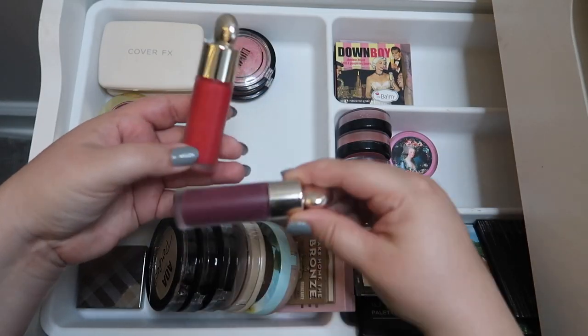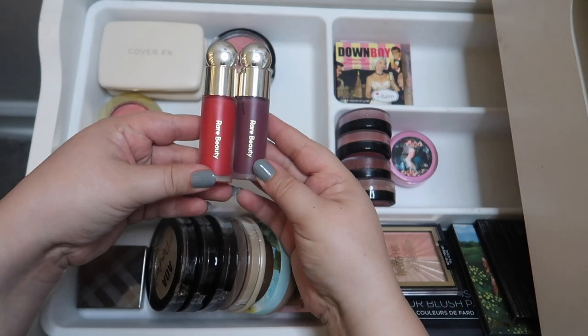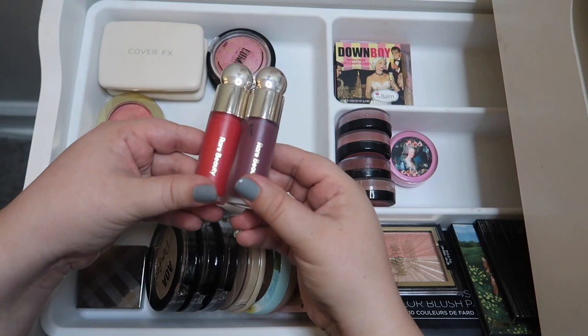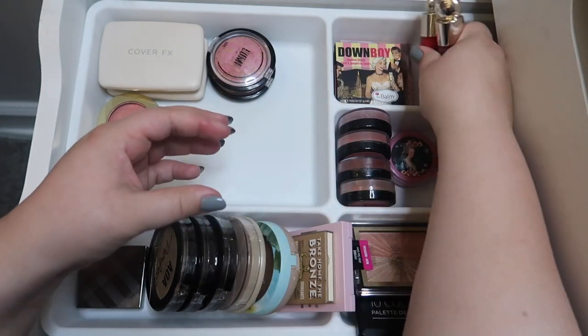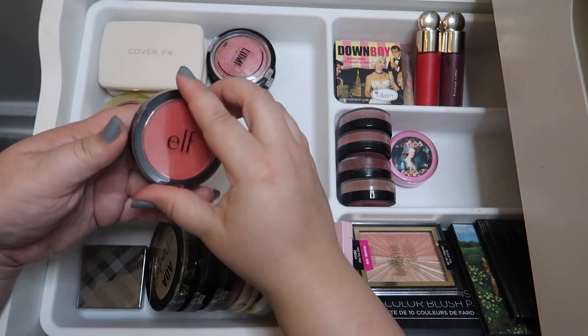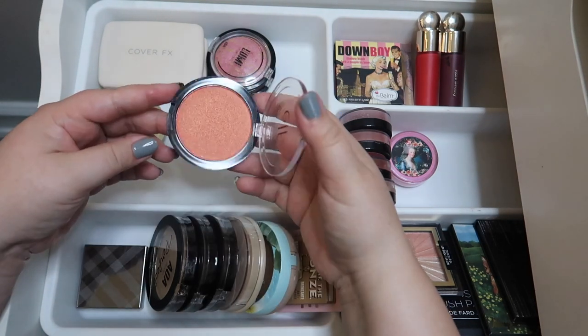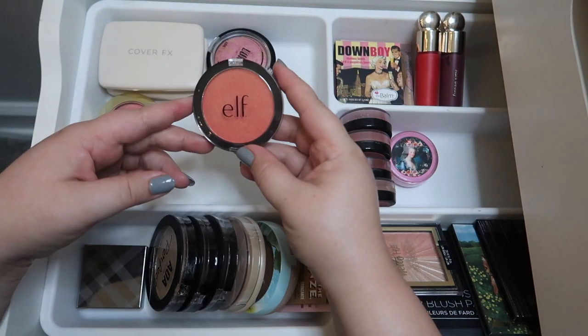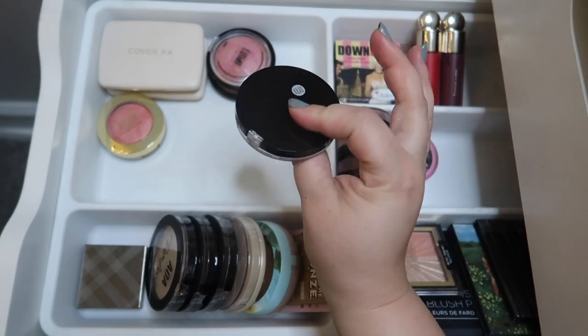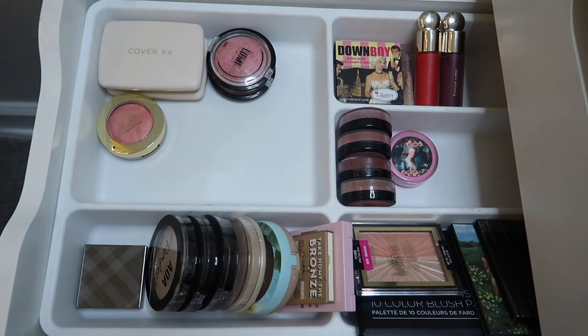Next, I have my two liquid blushes. These are from Rare Beauty and they're really pretty. And I don't know how many other shades they have, but I do wanna pick up some other shades. So I'm gonna keep these two and I think we'll put them right there. This blush from e.l.f., this was like a reclaimed. I decluttered this a while ago and then I put it back in my collection and then I never used it and I need to really declutter it, so bye.